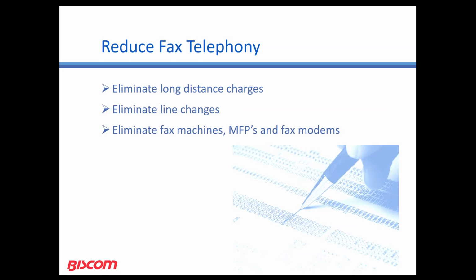Continuing on our last slide concerning telephony, there's not only a huge cost saving in reducing fax telephony, there's a huge saving in headaches as well. Not only will you eliminate long-distance toll charges by moving to a hosted fax solution, you eliminate the need to make any line changes, such as if your organization moves from a legacy system to a voice-over-IP system.